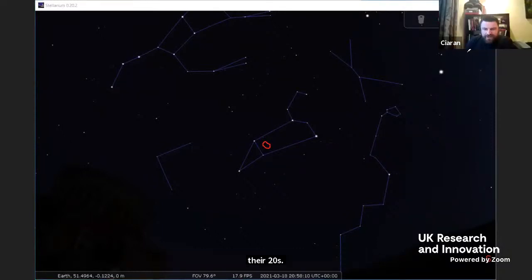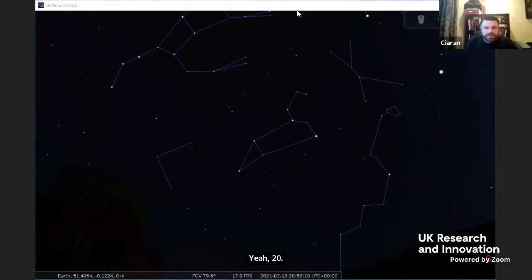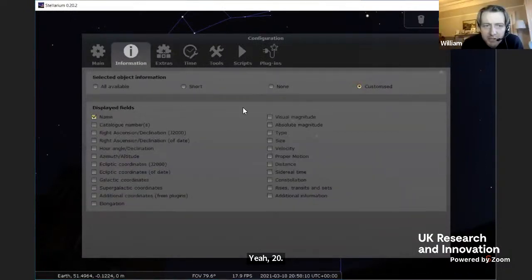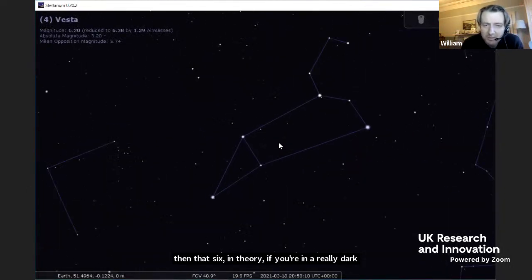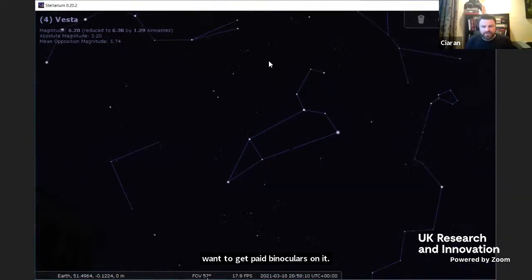Scale. Yeah. But Stellarium will tell you that as well. And I think you've turned it off at the moment, but yeah, click on the object. So it gives you a guide, an idea. It's a really useful thing. So as you say, if it's around 6-ish, then in theory, if you're in a really dark place and you had really good eyesight, you could just about make out a magnitude 6 object, but you really want to get a pair of binoculars on it. But anything dimmer than 6 is a little too dim for your eyes.